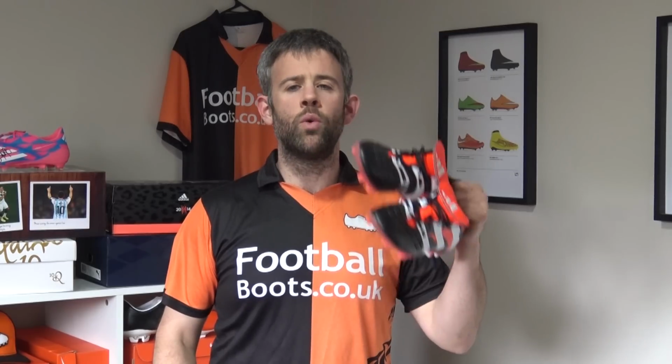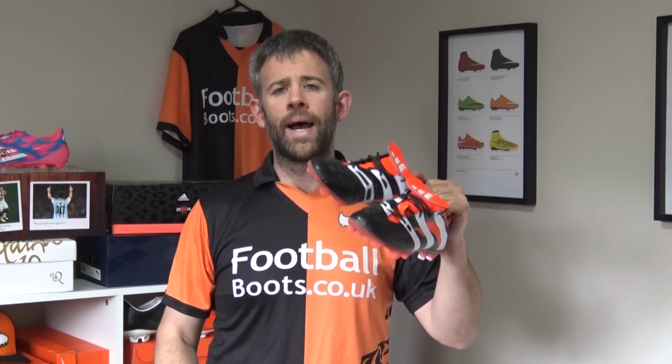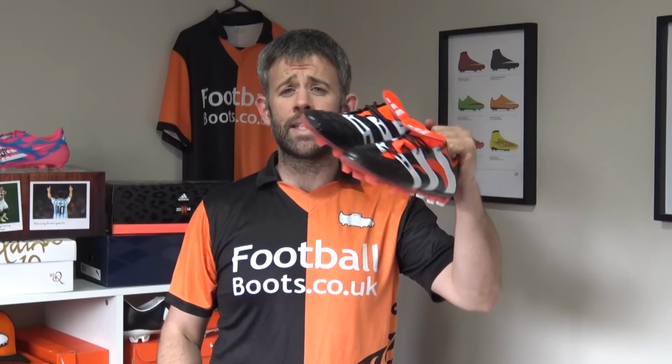The next pair of boots we've got for you were released in a pack with 1825 pairs. These were part of the Adidas Revenge Pack. They were brought out to celebrate 20 years of the Predators, and the ones that we've got here are the Accelerator version and also the Mania version.